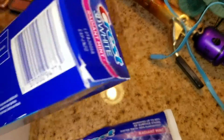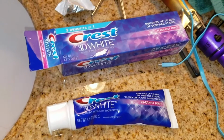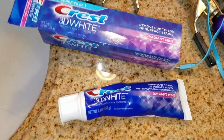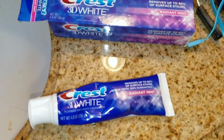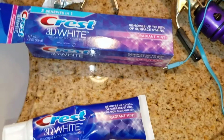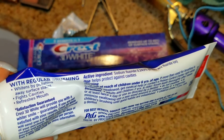So I've never had to do that because I'm always happy with Crest products, and I feel like they are reasonable, and you can order them online or get them in the store, and a lot of times you can also find a coupon for this as well as the white strips, because I know that those can get pricey. So sometimes I'll get a coupon in the mail for like 5% off or whatever. Pretty sure you could probably find it cheaper online than in the store, but just a recommendation.